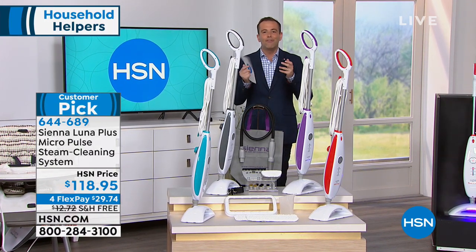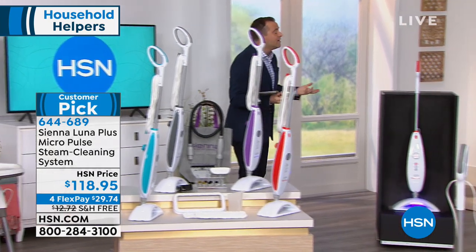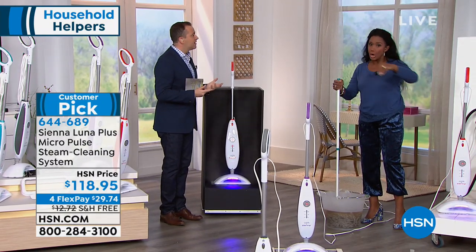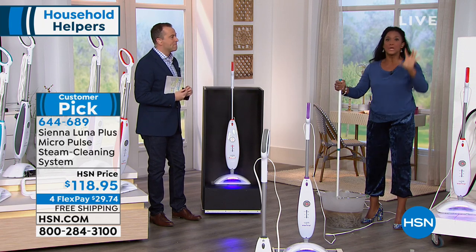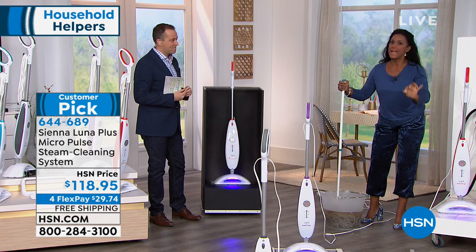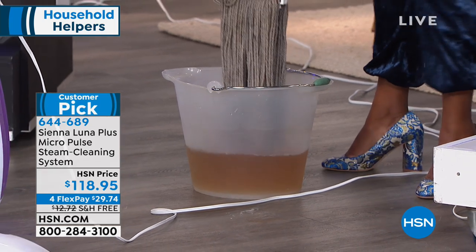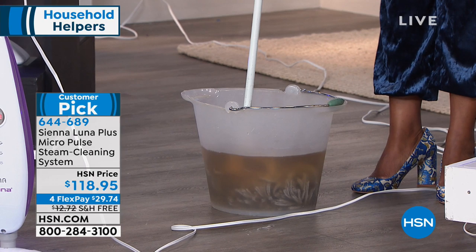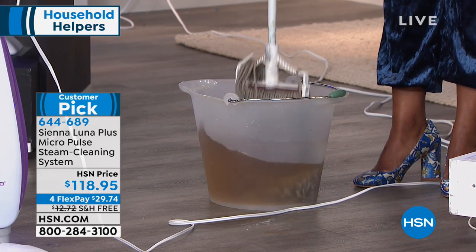And Sienna Luna have forged a brand name, certainly that's known for innovation, right? Yes, well, the parent company actually has made a lot of the steamers that are on the market, and they really harnessed what was the best of all the steamers. What I really want for you is to get away from the mop and bucket. This is the old way. I always say 1972 is calling. They want their mop and bucket back. True. The only time this is clean is the very first time the mop head goes into the water.